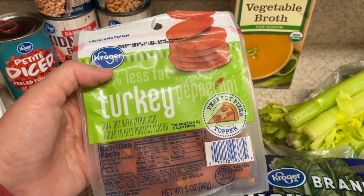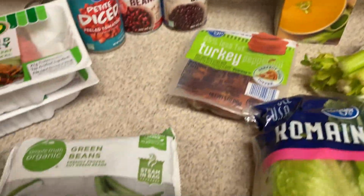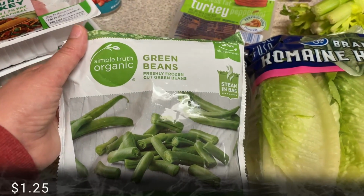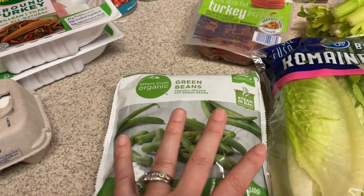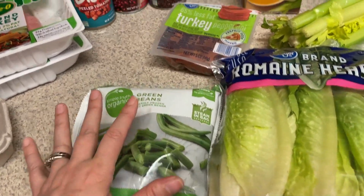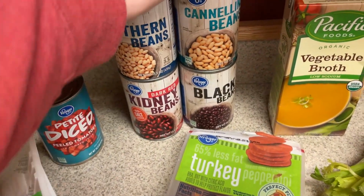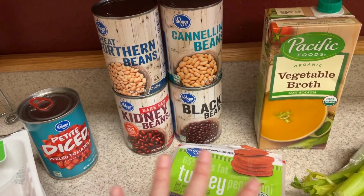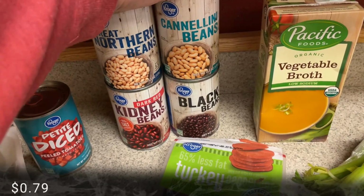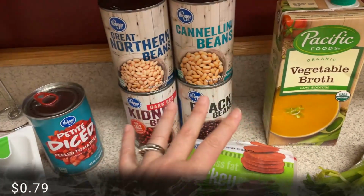So this is the turkey pepperoni. This was a substitution. I actually had the Fred Meyer brand of the green beans, but they were out, so they substituted for the same price the organic green beans. This will be for the minestrone soup. And then, as I already talked about, beans are a really good way to be very budget friendly, and also you still get your protein and your healthy fats from those.